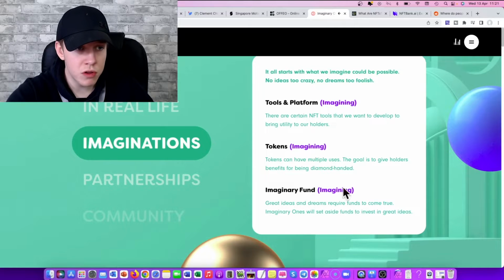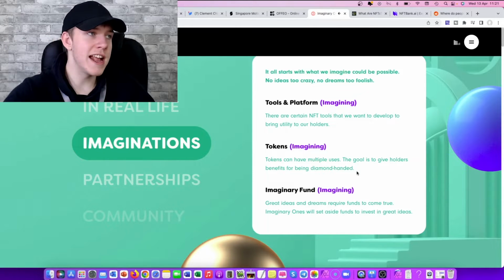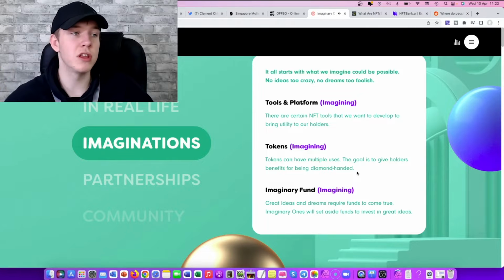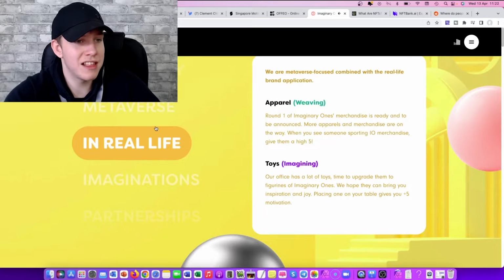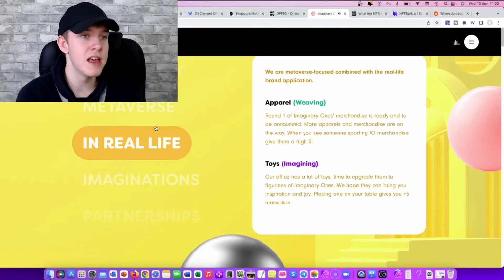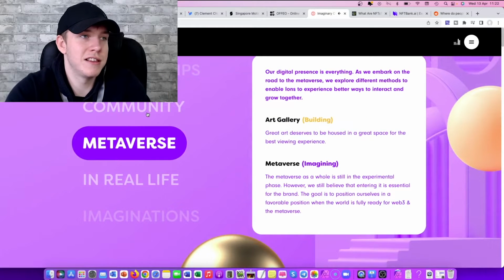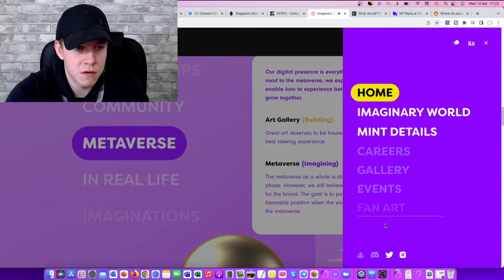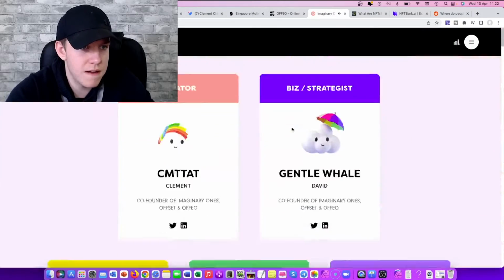They're trying to create tokens, an imaginary fund, which will basically be funds set aside for great ideas that the community decides to build. It's basically building the community and getting the community to decide where they want Imaginary Ones to go. This is why it's brilliant, because they've got loads of great ideas and they want the community to help push the ideas, and the team's going to work on it, which I believe is amazing. And this is why it's one of the best NFT projects at the moment. You can also see the team. I don't know if they've got the team listed, they've not got it here at the moment on the website. I think it's down here, yeah.